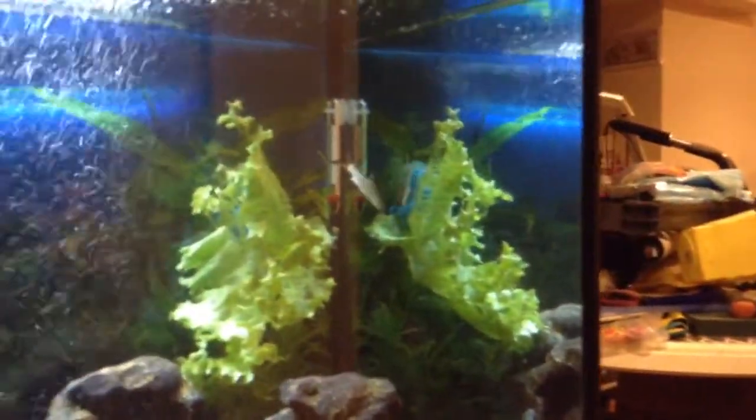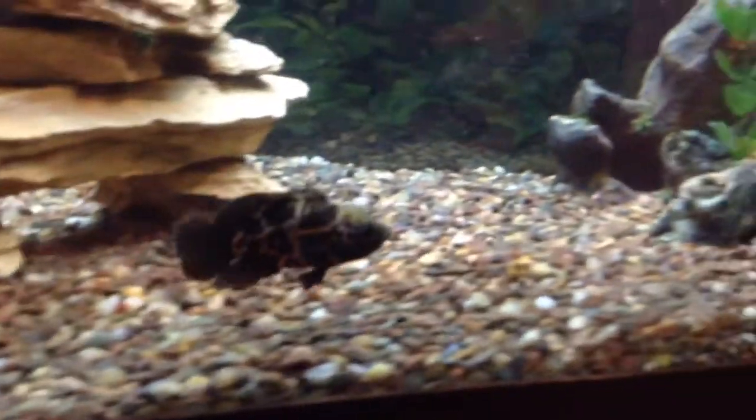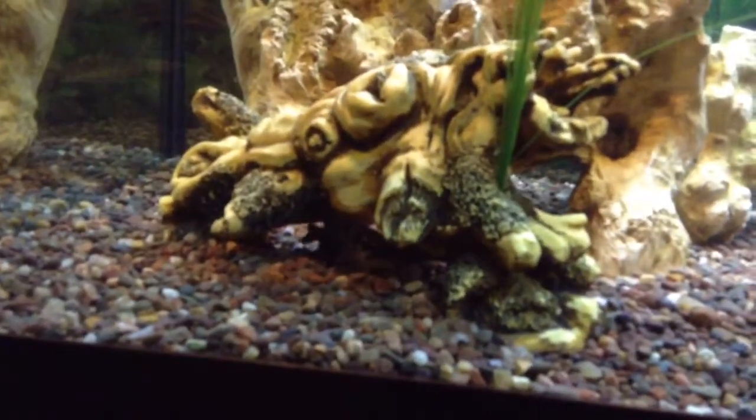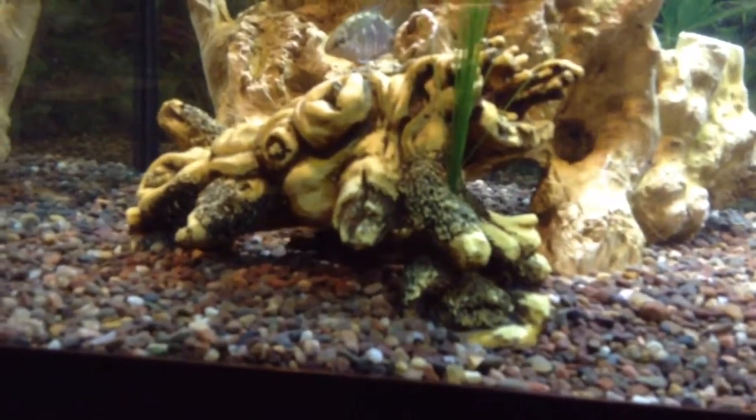Bala Shark. Bala Sharks are active swimmers. They've got a streamlined body. There's the Oscar, swimming around the tank, enjoying this nice big tank. There's the Jaguar. I don't want to get the camera too close because I don't want to scare him.